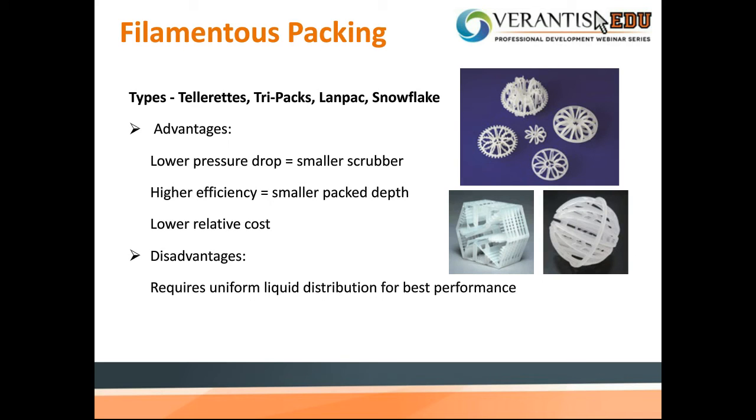The third type of packing, again, is the filamentous style: the Tellerettes, Tri-Pack, Lan-Pac, Snowflake. The advantages here are they do have lower pressure drop, which translates to a smaller scrubber, and higher efficiency, which translates to a reduced pack depth. And I say lower relative cost, which we'll look at in one of the later examples when we compare the pressure drop and the energy usage. The one disadvantage is that they do require a little more uniform liquid distribution at the top of the towers, because they don't have the amount of extended surface that the other packings do, and they tend not to spread the liquid out as much.